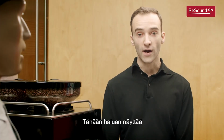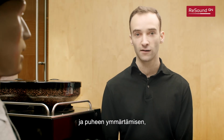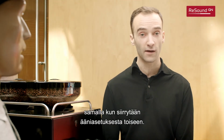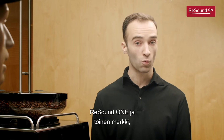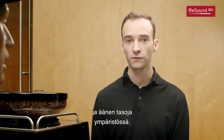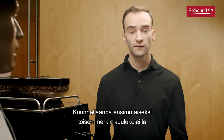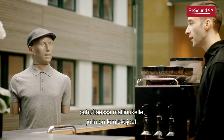Today, I will demonstrate how ReSound ONE offers superior sound quality and speech understanding while shifting between different sound settings. We will listen through two different sets of hearing aids, ReSound ONE and another brand, using the same sounds and sound levels in the environment. First, let's listen to another brand, talking to a demo head wearing the hearing aids.